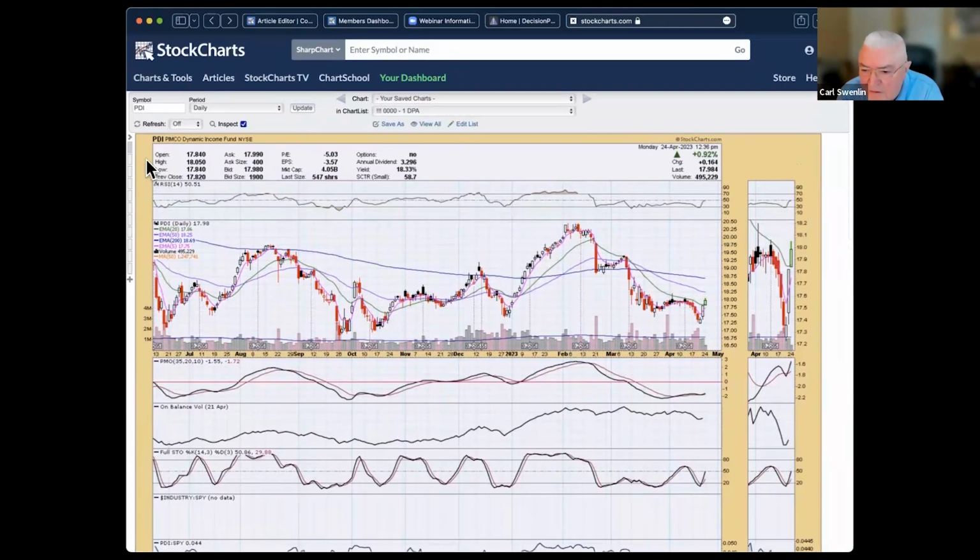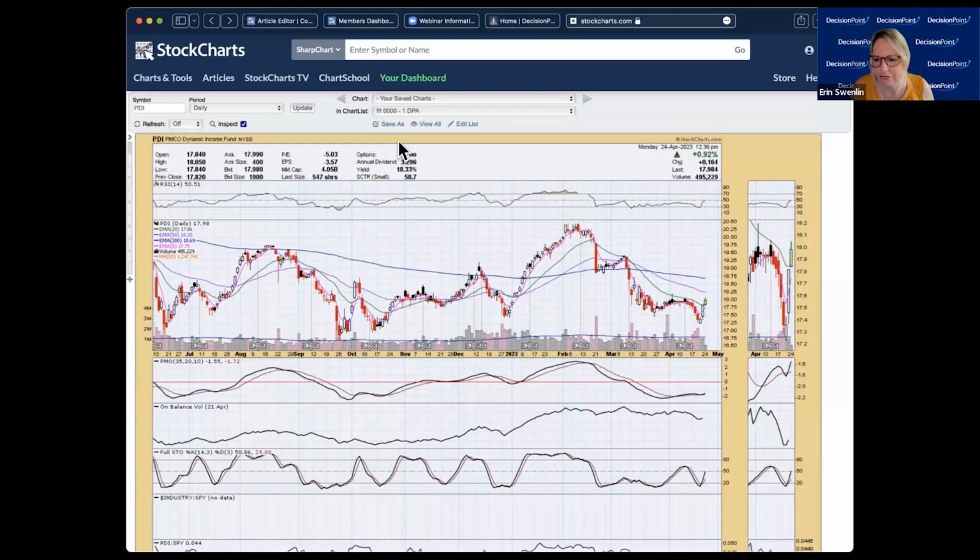Okay, take a look at the Q&A window for the next question. Okay, so we looked at PDI. How would you analyze leveraged closed-end funds? I don't know about you, but I would still follow those technicals, even though they're closed-ended. It shouldn't matter really what the technicals are on that.